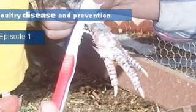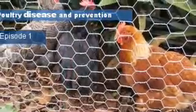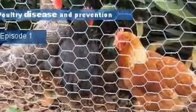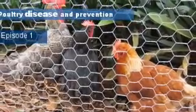Preventative action: build the chook run with small gauge mesh to prevent sparrows from entering and transferring mites. Blue-legged chook breeds seem to be less susceptible than white or yellow-legged chooks.